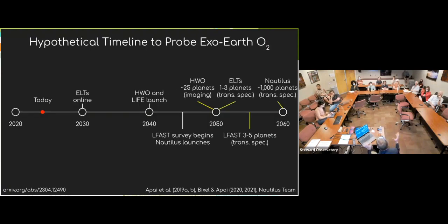So here's a hypothetical timeline to be able to probe Earth-like levels of O2. We're sitting here today. The ELTs are expected to come online in the early 2030s-ish. By around 2040, they expect the Habitable Worlds Observatory to launch. And there's another concept telescope called the Large Interferometer for Earth that's expected to launch around 2040.